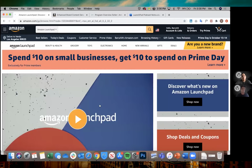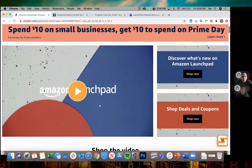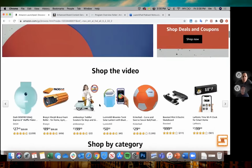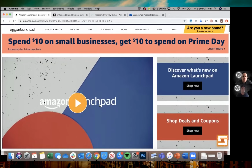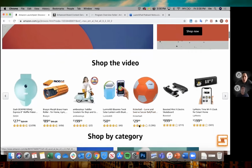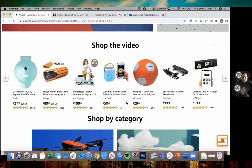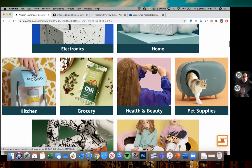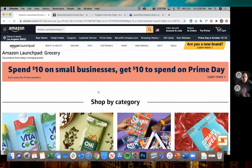Boom. This is how we are led to this landing page, and there's so much going on here. Amazon really wants the customer to shop what they show either on video or through their collection list of collection items here, and also per category. So let's take a look. Let's dive in, Nick. Let's check out grocery.